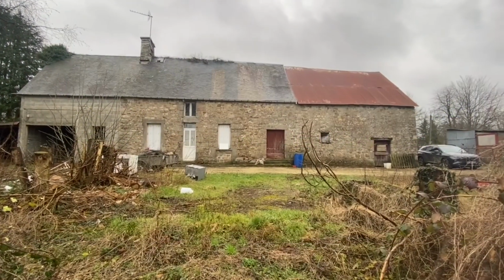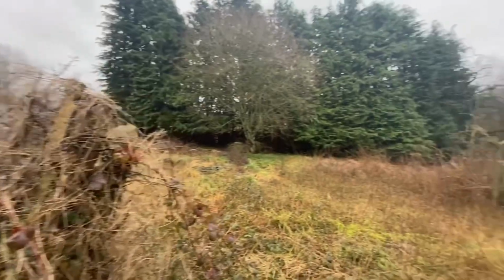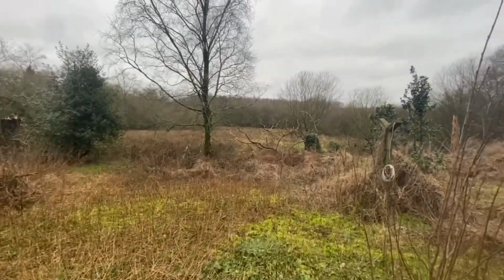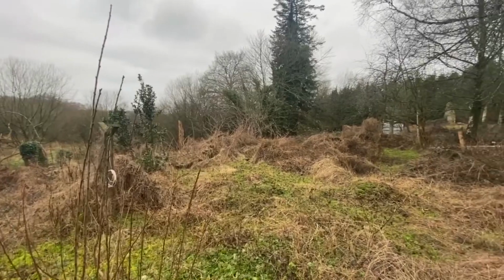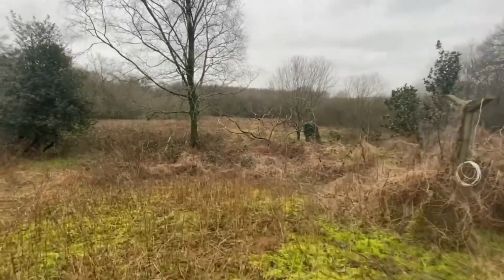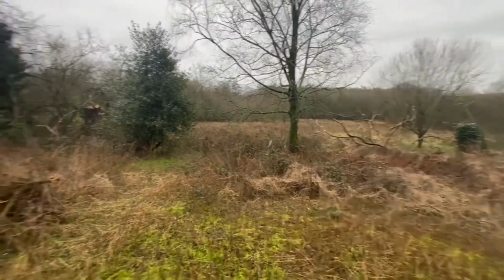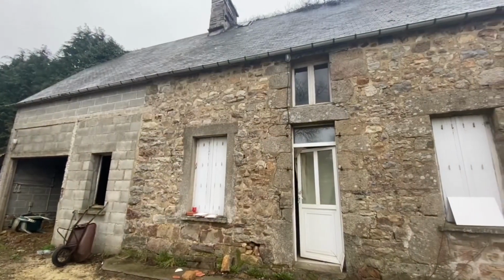SIF-001660. It's a substantial detached farmhouse with attached outbuildings, standing on a plot of just over 2 hectares, which is mainly grassland. You have got a little water source on the land, and some of the land is the other side into the woods, so you have got some woodland too.